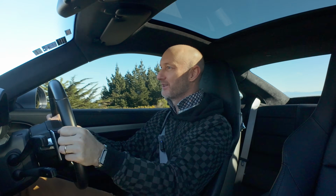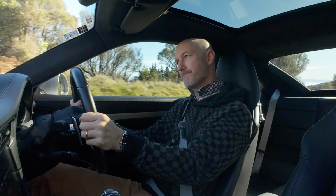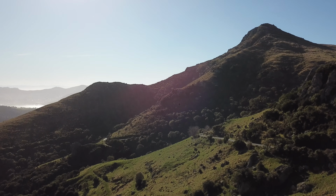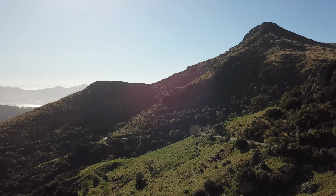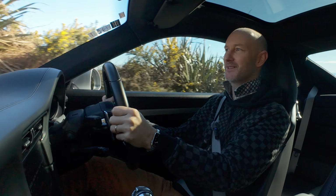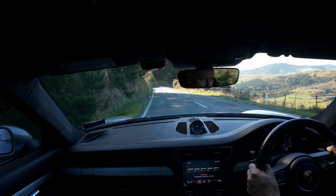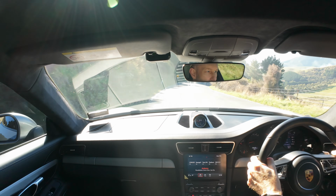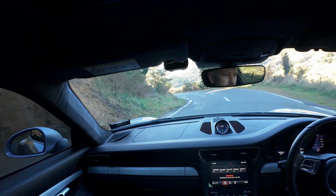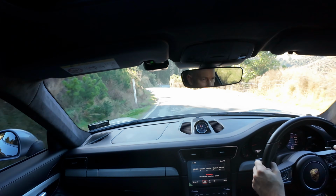A little bit of looseness in the back end there, which is exactly what you want in a nice playful car like this. That's the big difference between the Turbo S, of course. You can slide it out, I suppose, but it's just wanting to keep you on the road. This is wanting to mess with you a little bit, and that's okay. That's exactly what you want. The steering feels just magnifique.